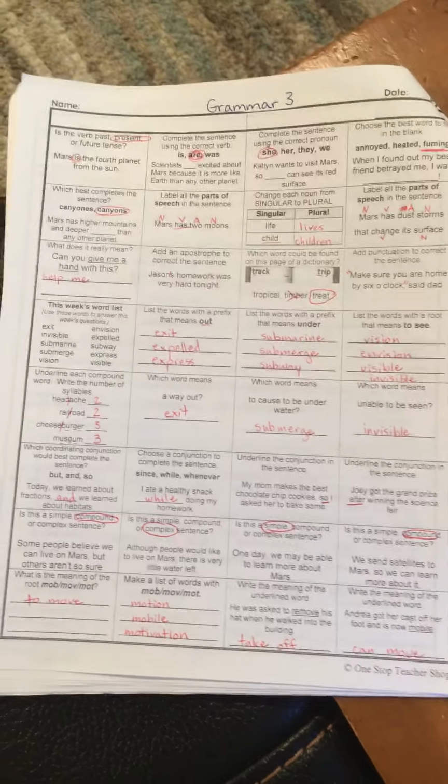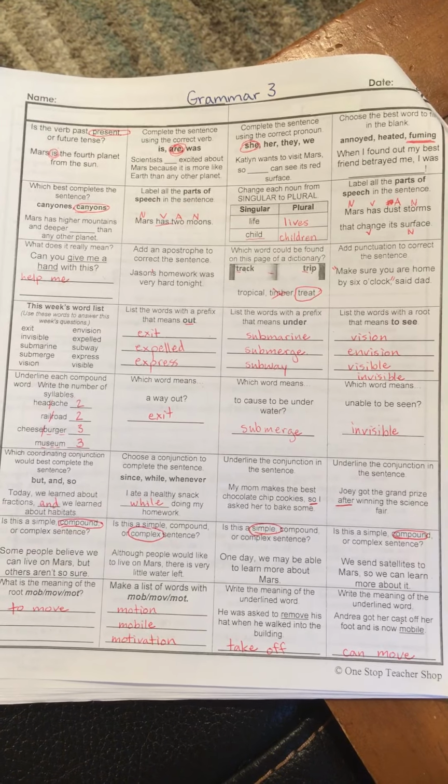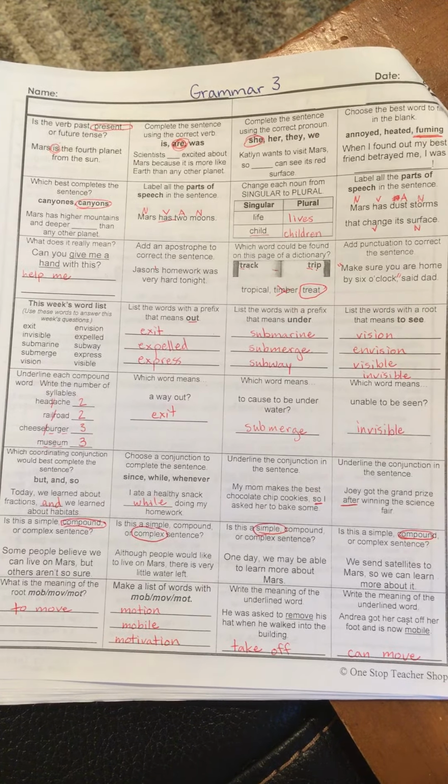All right, there it is, our finished grammar page. If you didn't catch something, go ahead and pause and get that fixed up.